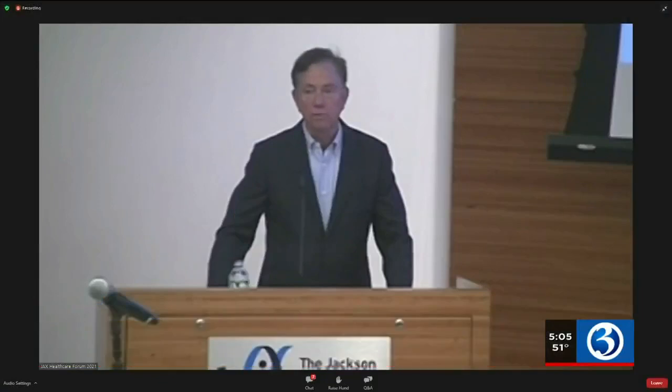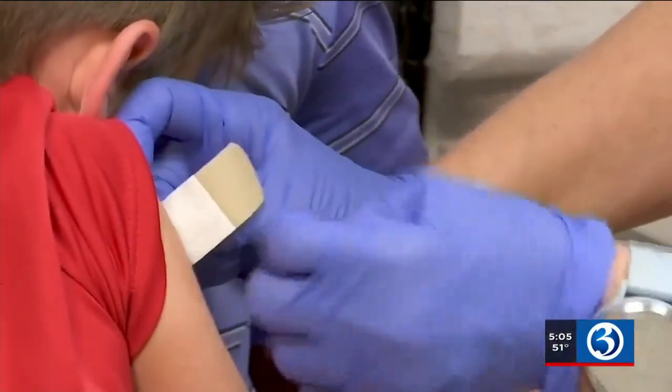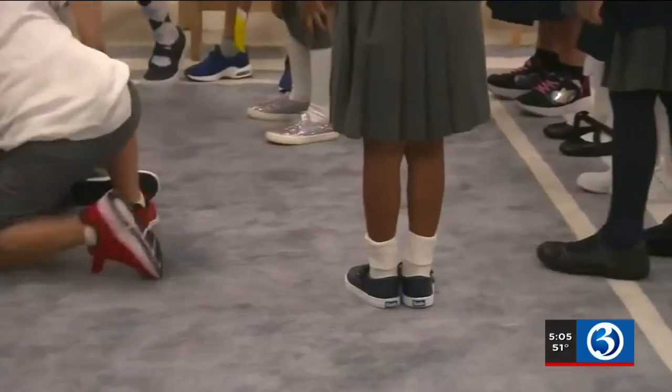We've already placed our order for 100,000 of those vaccines. Kids ages 5 to 12 can get vaccines in 4 locations, according to plans released Tuesday by the Department of Public Health. This includes pediatricians. But what about families who can't go to their doctor for the vaccine or don't have one?